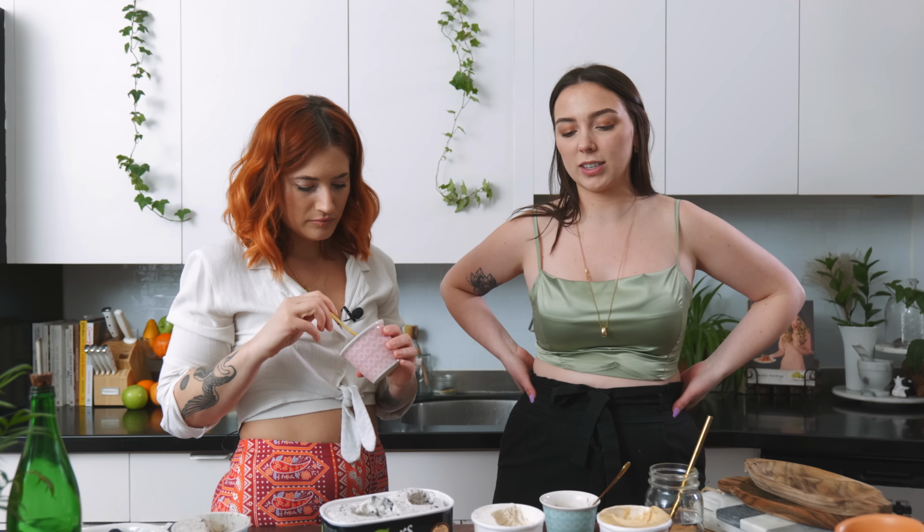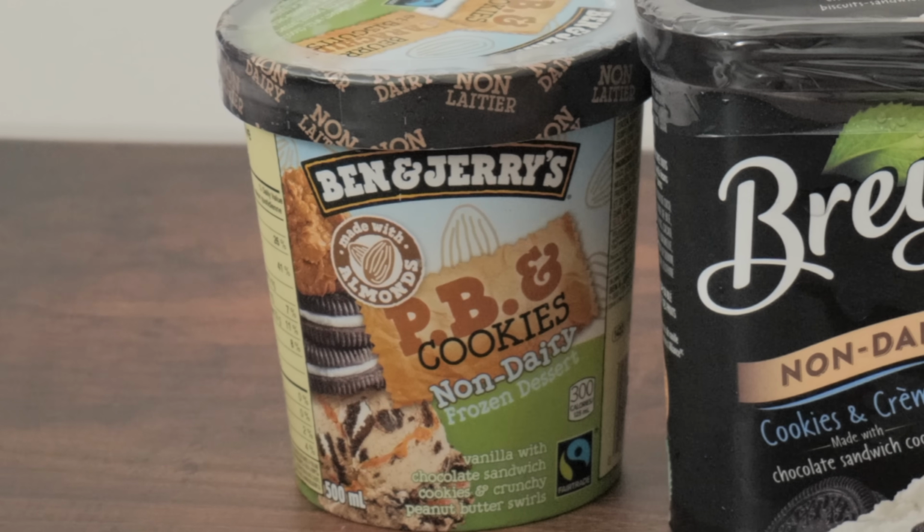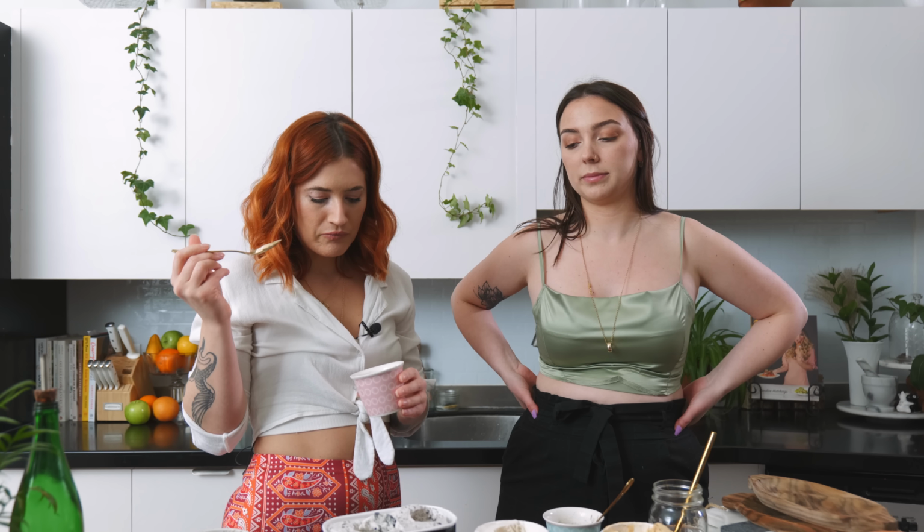Okay, well, just eating it ice cream style, which one's your favorite? I think my favorite is a toss-up between the So Delicious and the Ben & Jerry's, because I love them both. But if the Ben & Jerry's was just vanilla, I think the So Delicious would win. I think the flavor is spot on. All right, the vegans know how to make ice cream better than the ice cream people. Who would have thunk it?